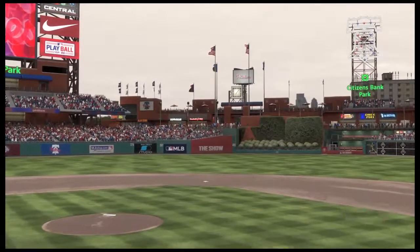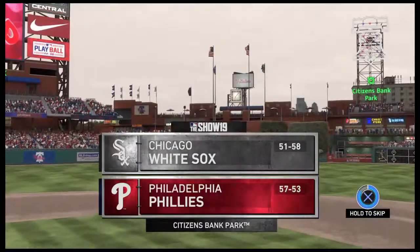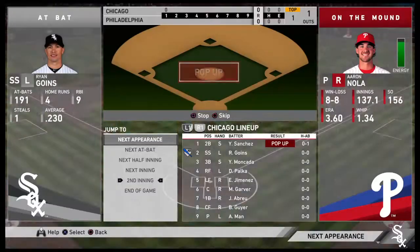Time for baseball on the show from the bank. Citizens Bank Park in Philly. Play ball.